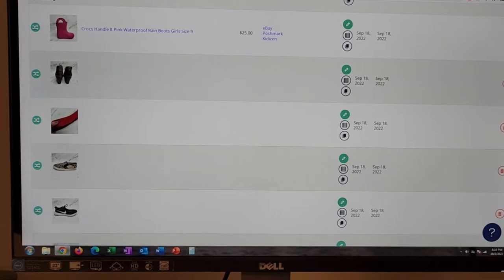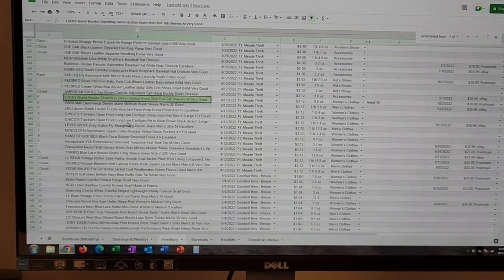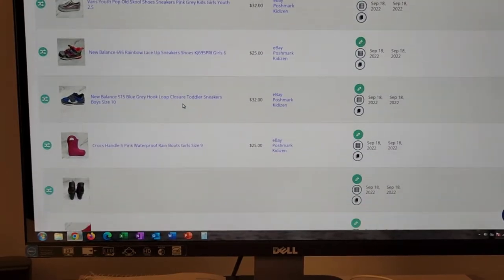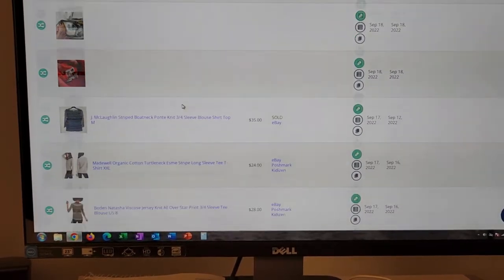And then I also have my spreadsheet here that I am pulling from. So you can see some of the shoes I've already completed and some other items. Obviously, a lot of the clothes I've been listing. But hopefully these sell quickly. Obviously the last stage of the journey is for them to sell and then to ship, but that is an entirely different video and that is not what we're here for today.